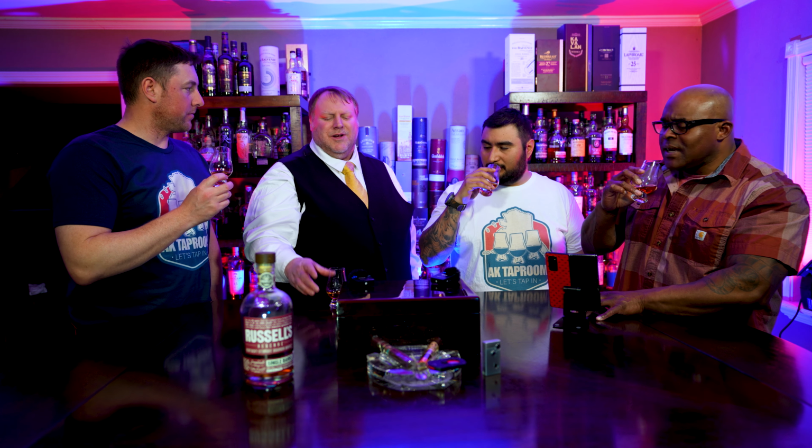I get oak, I get that rye spice. I've got an undertone of cherries, some kind of fruit. That pepper's turned up on the finish. That pepper's nice. It's got that nice sting, but it's well balanced. Nice body to this.